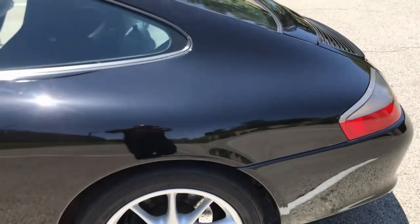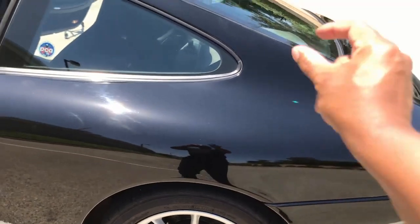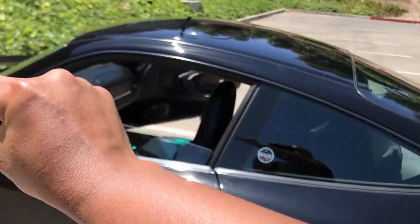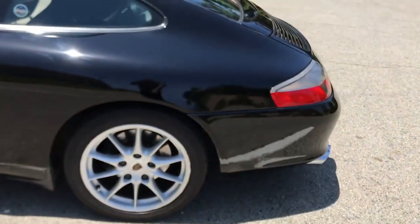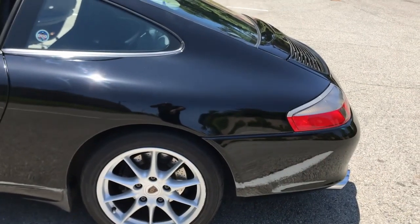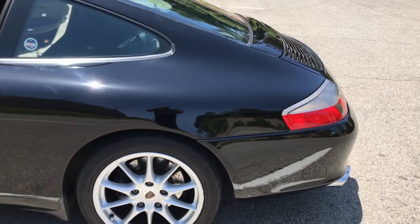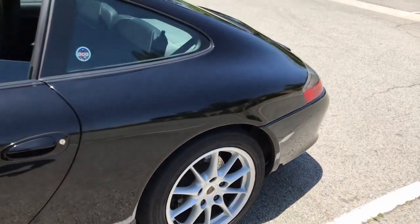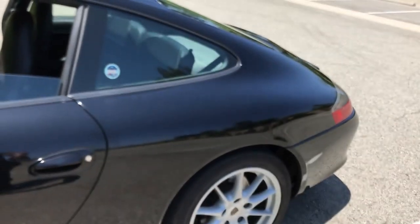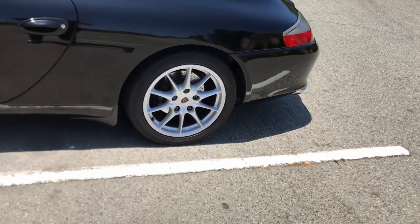So you probably can't tell, but this panel right here has been resprayed, and it goes all the way up to here and all the way to the front, and that is because I let an unscrupulous auto detailer touch my car. I should have vetted him. It was somebody that talked a good game but didn't know what he was doing, and then he ended up messing up the paint on the car. So it was beyond repair.